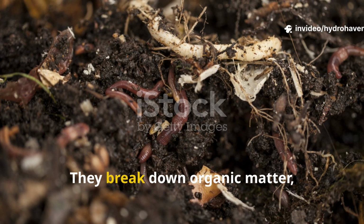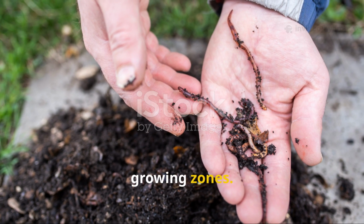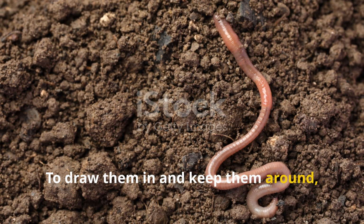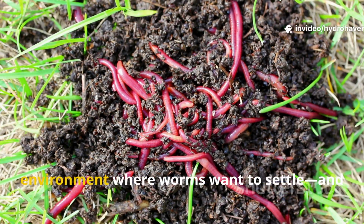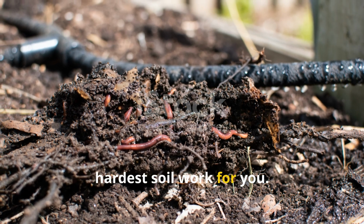alive. They break down organic matter, stimulate microbial life, and turn your beds into nutrient-rich growing zones, but worms don't just show up out of nowhere. To draw them in and keep them around, your soil needs to offer a consistent source of food, moisture, and microbial activity. The right natural additives create an environment where worms want to settle, and once they do, they'll multiply and handle some of the hardest soil work for you.